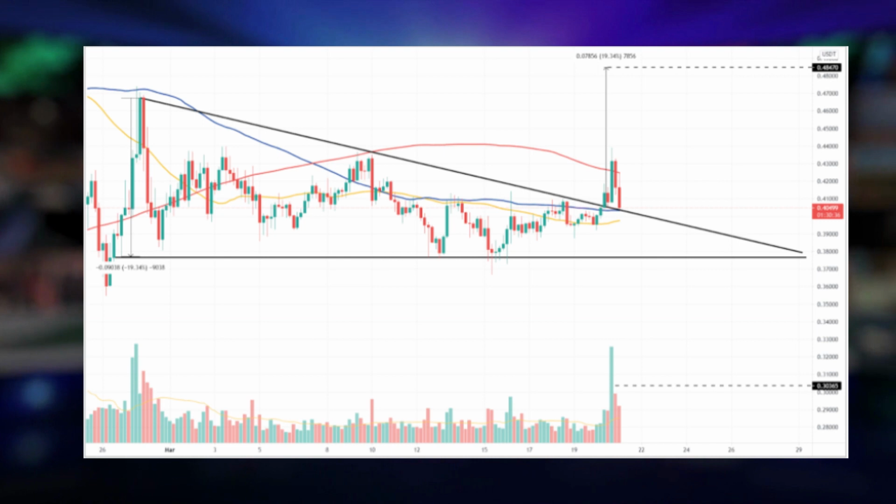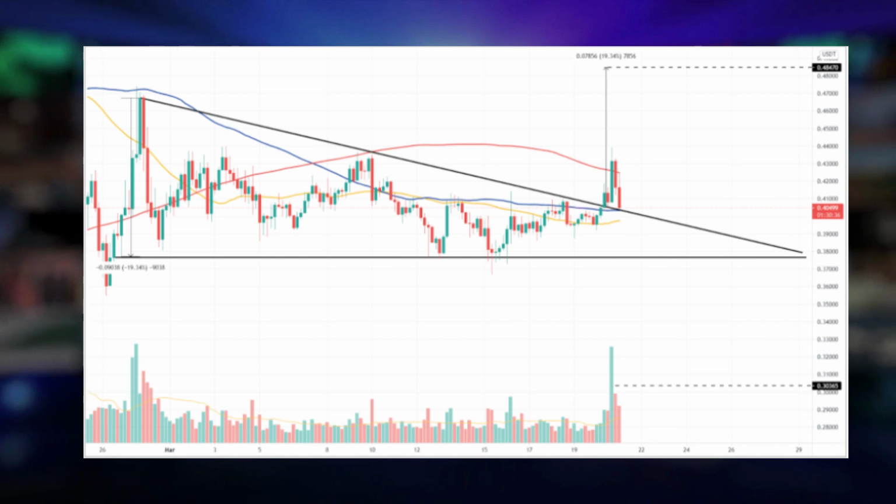it will open up the possibility of the $0.48 target to be achieved. But you should keep in mind that if XLM price fails to hold above the descending triangle's baseline, which is at $0.37, a bearish scenario might come into play. So for this case, Stellar could drop 20% and move to $0.30 if the bears are left unchecked. So overall, XLM looks solid.